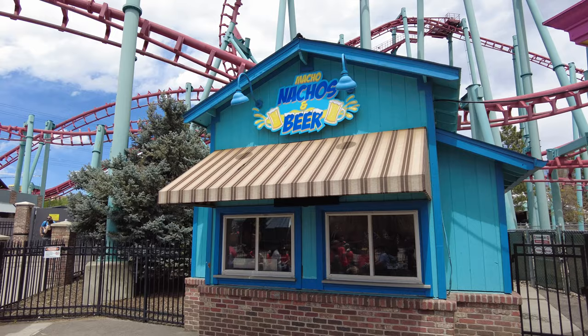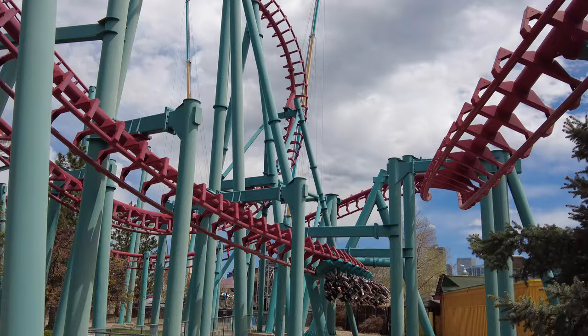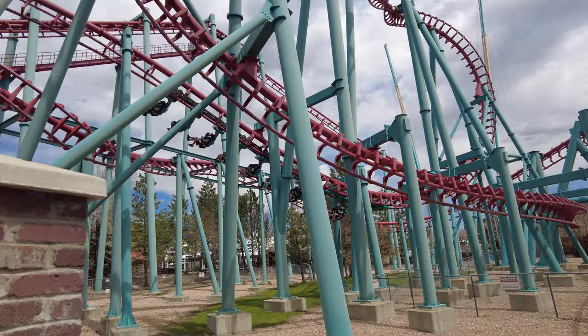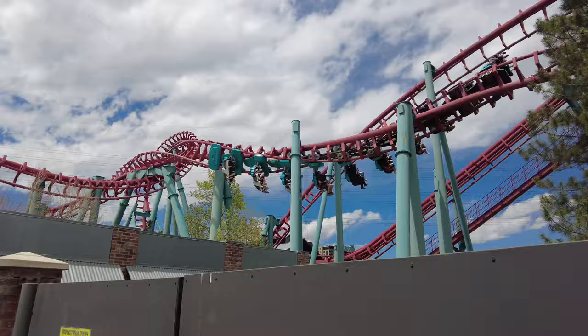Just outside of Kaleidoscape now, and we're by Mind Eraser. Mind Eraser is an inverted coaster from Vekoma. One of my favorite features about that coaster is the double inline twist.